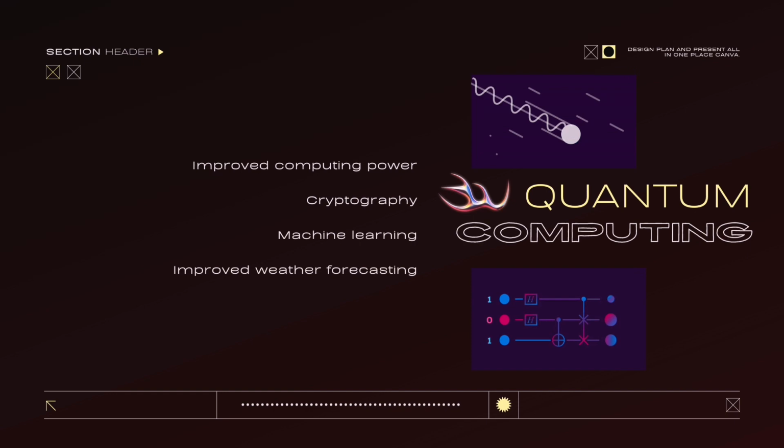Next one is machine learning. Quantum computers can provide faster and more accurate machine learning algorithms that can lead to far better performance. And lastly is improved weather forecasting.